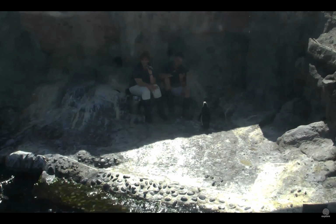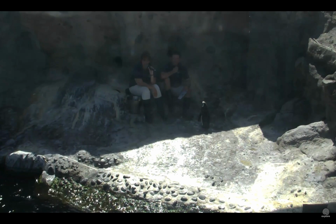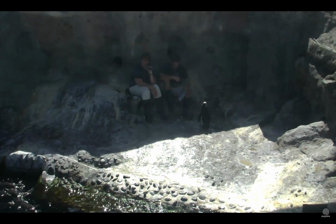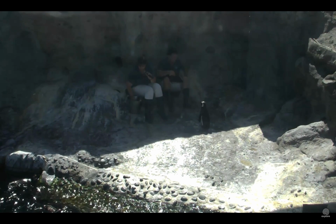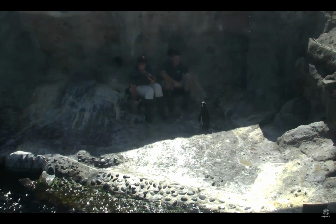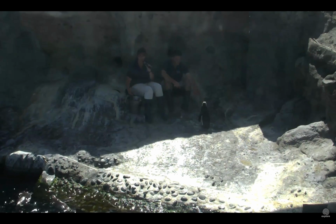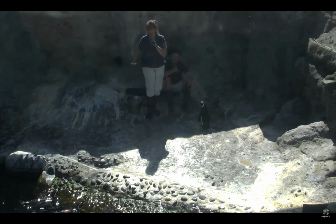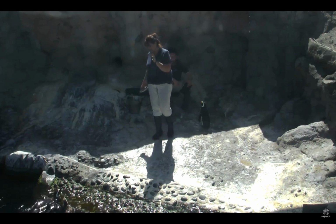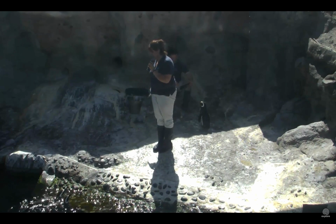Skipper just got a capelin. Now, a popular question that's often asked is why do we do these distinct feedings? Why don't we just toss the food into the water? Well, it's really important for us to know just exactly how much each penguin is getting, and we do that through keeping track. Every time a specific bird eats something, I let Jimmy know that this bird has gotten something, and we'll actually put it in their records.